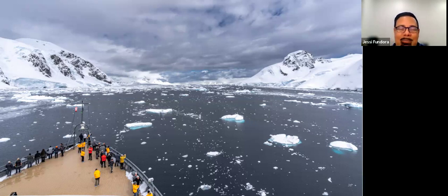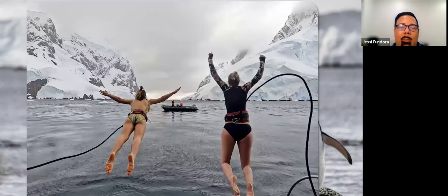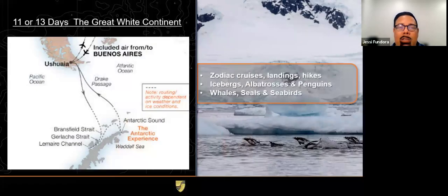Really not hot, but just one of the most popular destinations right now that everyone wants to go to. And of course, to experience the penguins and the wildlife, and then to do the polar plunge, which is something that we do up in the Arctic as well as in Antarctica. We do offer 11 and 13-day itineraries.